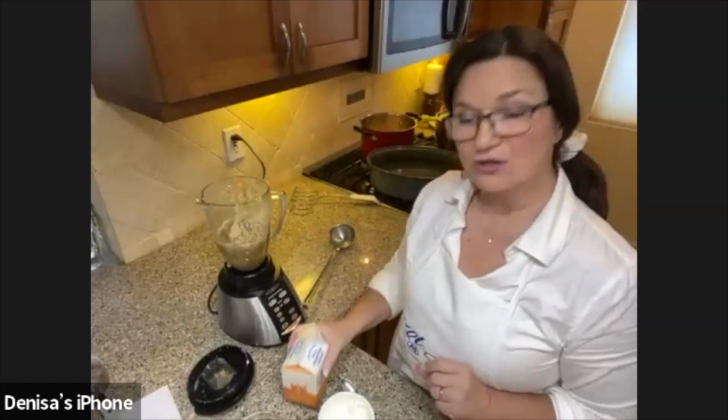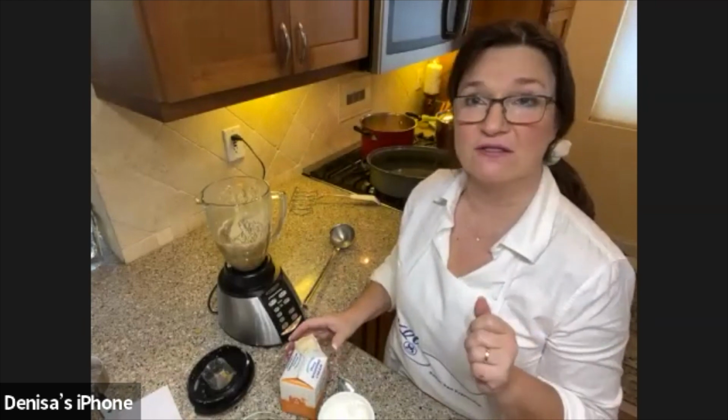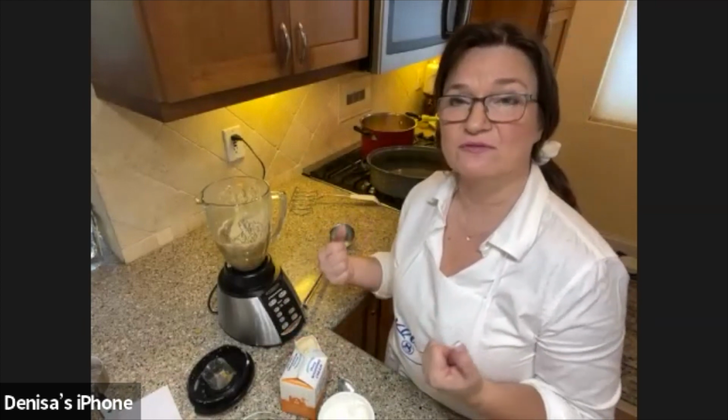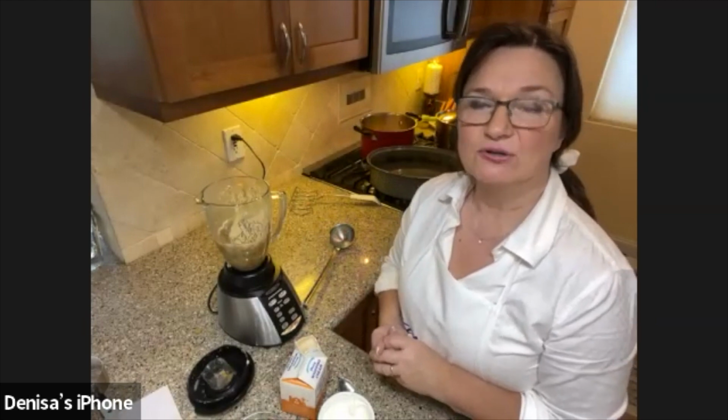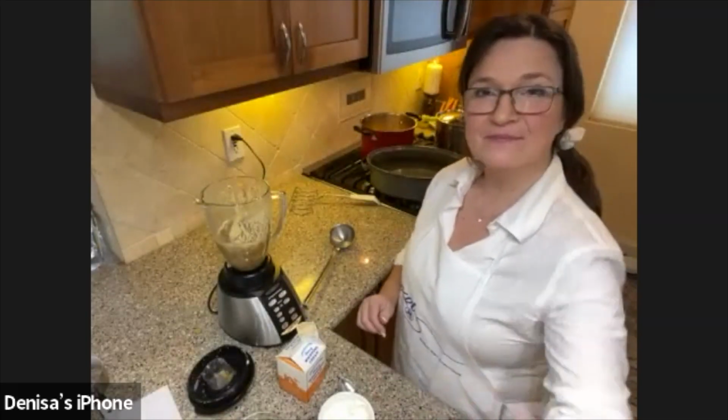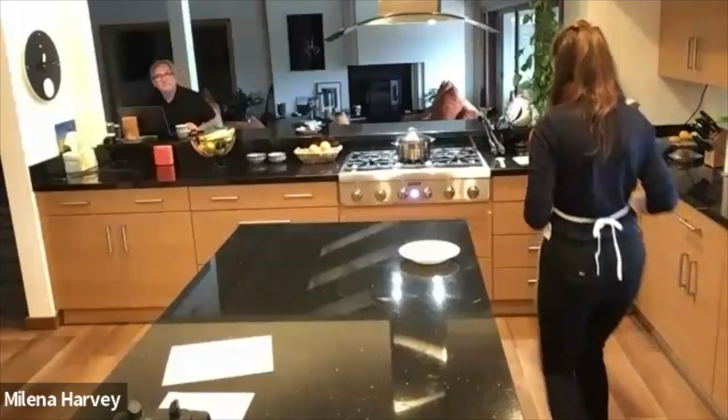You can also mix the cream with a little bit of flour if you feel it's not thick enough. We put in so much vegetables, and my experience is that with so much vegetables, you don't need to thicken it with flour. So you really have a nice vegetable creamy sauce with as much as you'd like. Fantastic, Denisa. Thank you so much. I can't believe you were able to do all of that in 45 minutes. Milena, that leaves you.